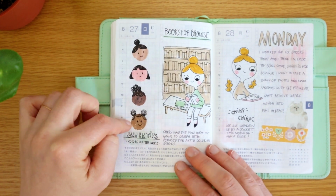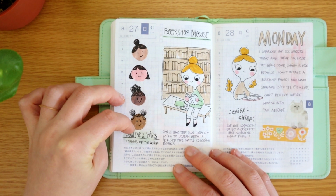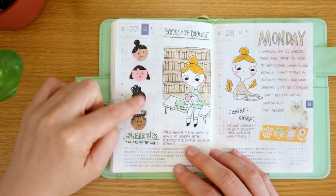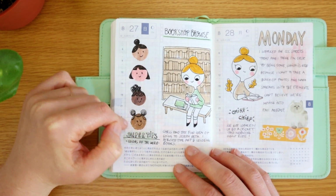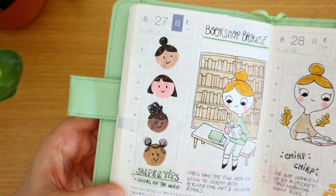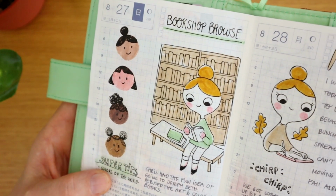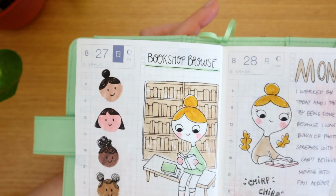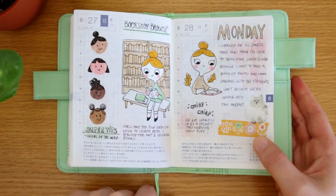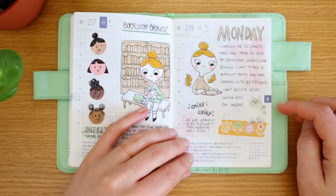I bought myself some Crayola markers in skin colors. They're called Colors of the World. So I just swatched out a couple of them here and turned them into little doodly faces. And then my husband and I went to a bookshop and just browsed some books. Made that into a little illustration there. That day I was just drawing a lot, so I drew that out.